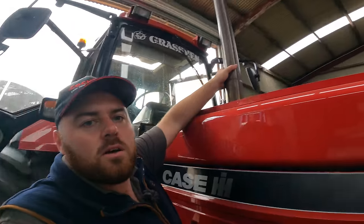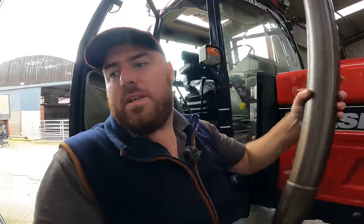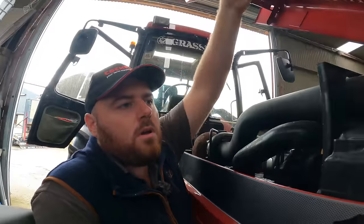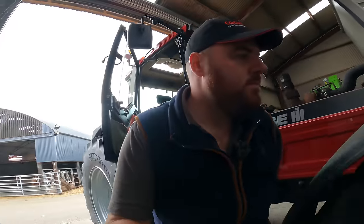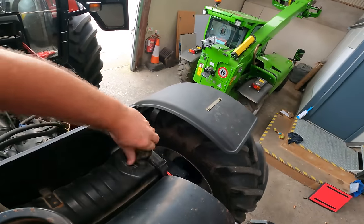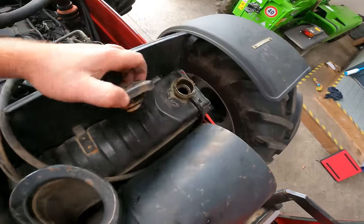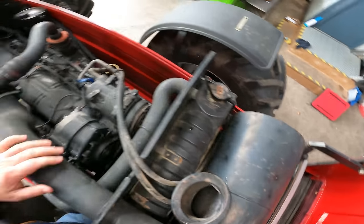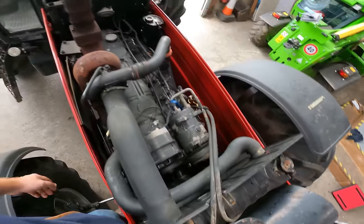Yeah, she's badly needing a wash now. Probably a drop of diesel. It'd be fairly embarrassing now if I ran out of diesel on the dyno. Oh, look at that straight pipe. Has to come off to get the bonnet up. Check her for water. She's not that full now. Oh no, she is. She'll be fine, as the fella said.